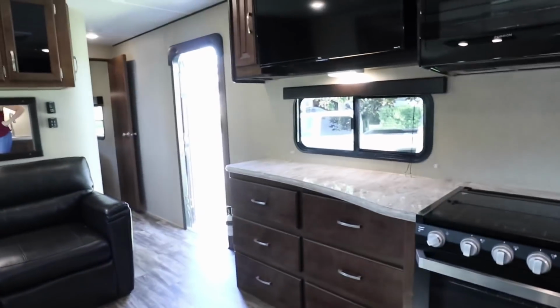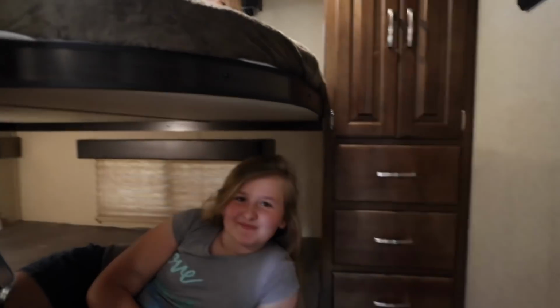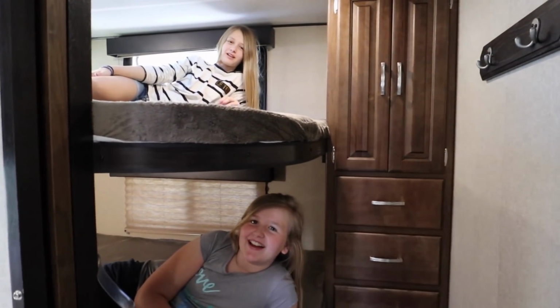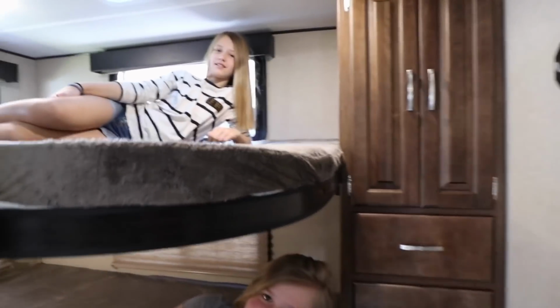We would have had to dig into kitchen storage, which wasn't even as much room as this, and have it split between bins. And now they can be human and have some stuff, and have their stuff. I'm glad we can finally be human. So what do you think? What's your favorite part, Lily?